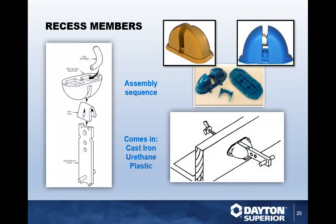On this slide, we are looking at a few different designs of our recess members. Again, we have urethane options available as well as the single-use plastic. Depending on the type of forms used in the plant will determine the type of mounting hardware that is needed.